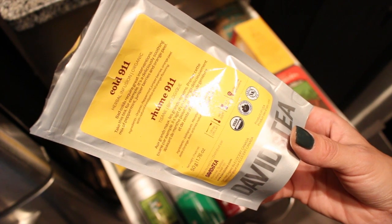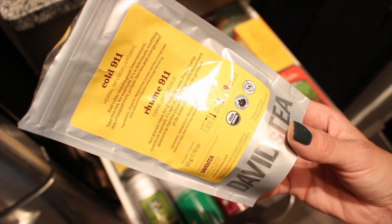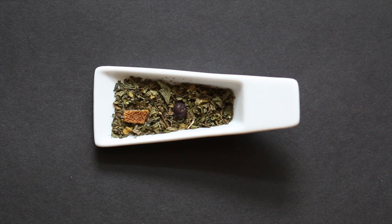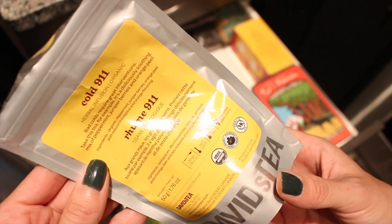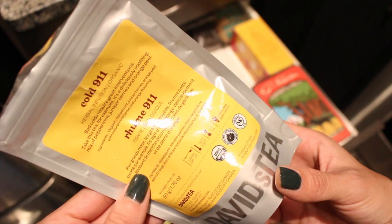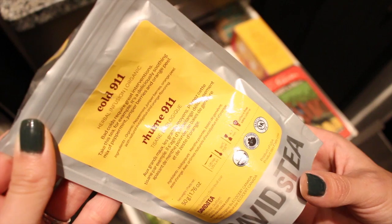The next infusion is becoming a staple in my tea collection. It is the David's Tea Cold 911, and to be quite honest, I don't really like this tea all that much. I just find it tastes really harsh. It's basically peppermint, juniper berries, orange peel, and it has natural eucalyptus in it, which gives it a really strong kick, and it's got like that eucalyptus scent to it. So I'm not a huge fan of this tea, but when I'm sick or when I'm feeling like I'm getting a cold, I always brew this, and it makes me feel so much better. Just really like it for that, even though I don't really like the flavor.